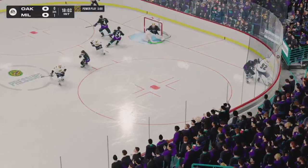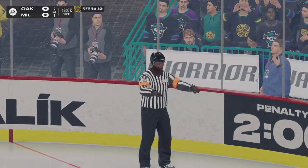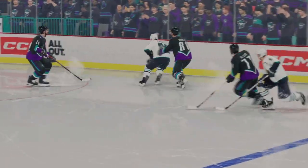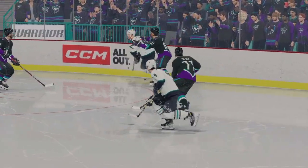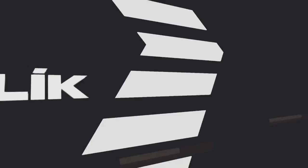Ref's arms in the air. We got a penalty coming up. Whistle blown, stopping the play. Well, cross-checking is the call here, and that's going to be the pounder special. Anytime you move your hands away from your body and you get your opponent, you know it's going to be called every single time.